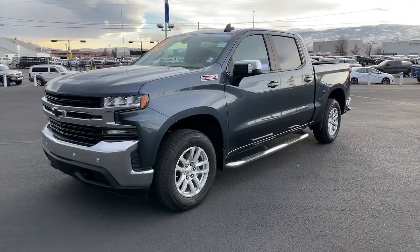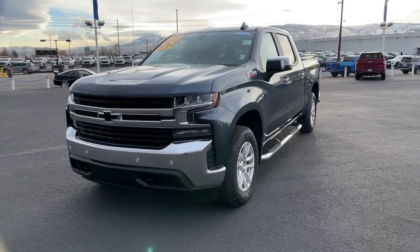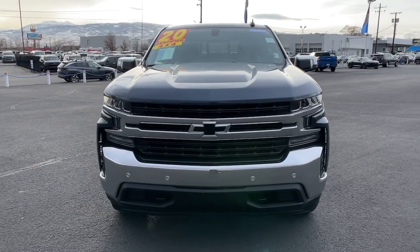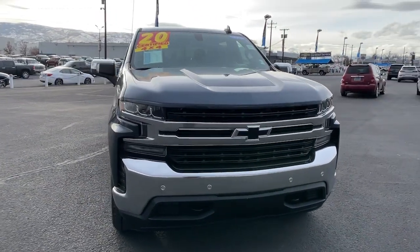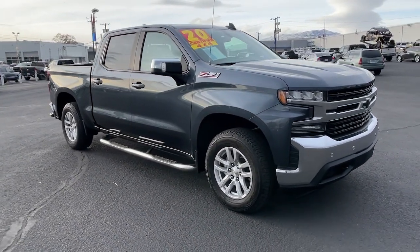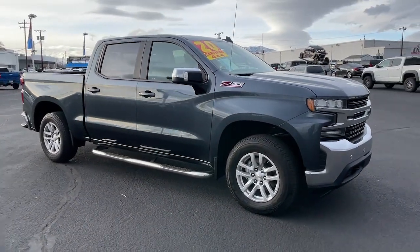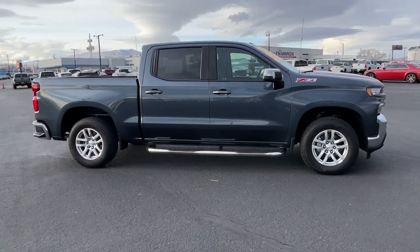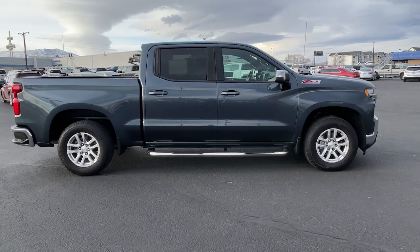You'll have love at first sight with the 2020 Chevrolet Silverado 1500. With less than 20,000 miles on the odometer, this vehicle stands out from the rest. The Silverado 1500 is the full-size pickup that blends a spacious, quiet cabin, technology that keeps you connected, smooth handling, and the toughness you need for all your projects.